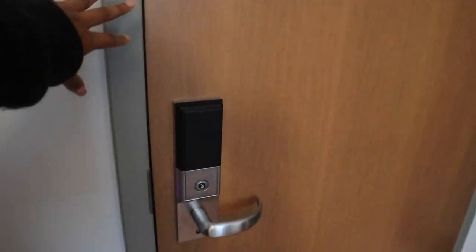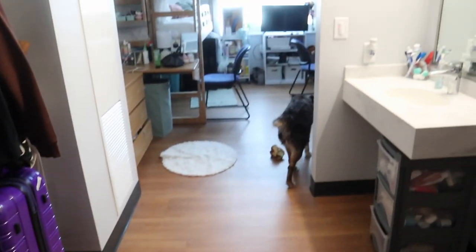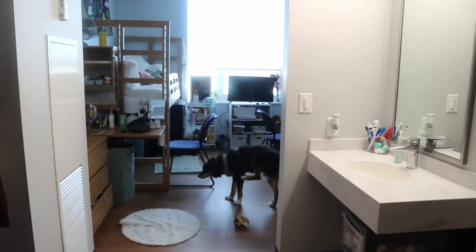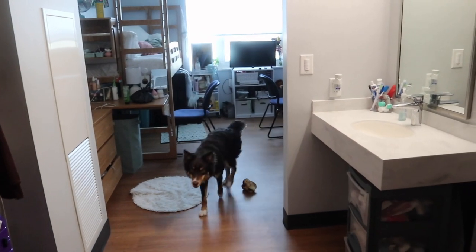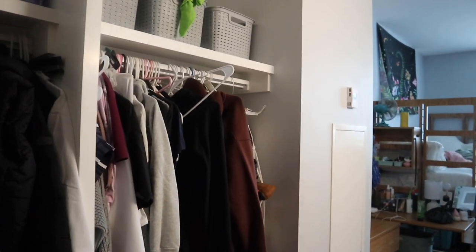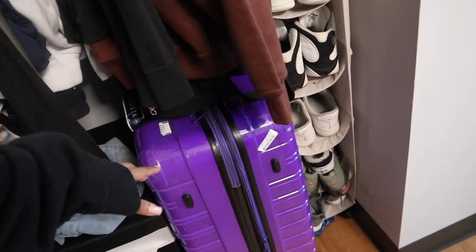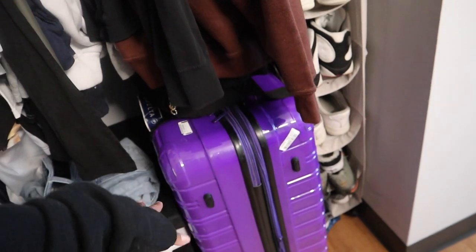Okay, so the door is right here, and right when you walk in, this is the space. Reminding you, I have an ESA animal, so it might feel a little bit smaller, but it's actually not that bad. He's fine. Here is where we will have our closet. This is my side. My suitcase is not always here. This is just stuff that I want to take back home.